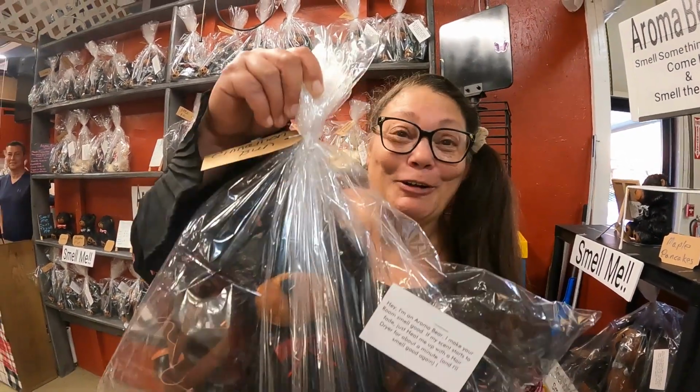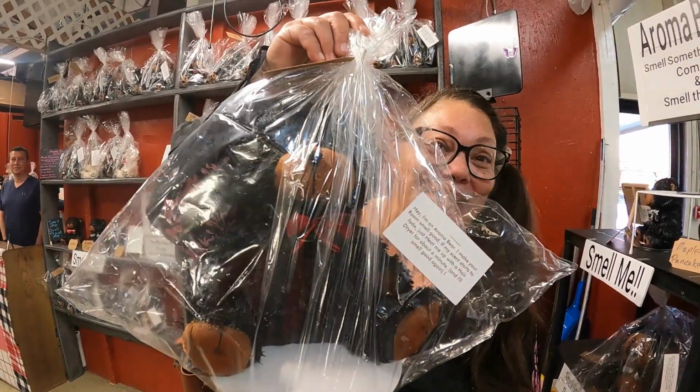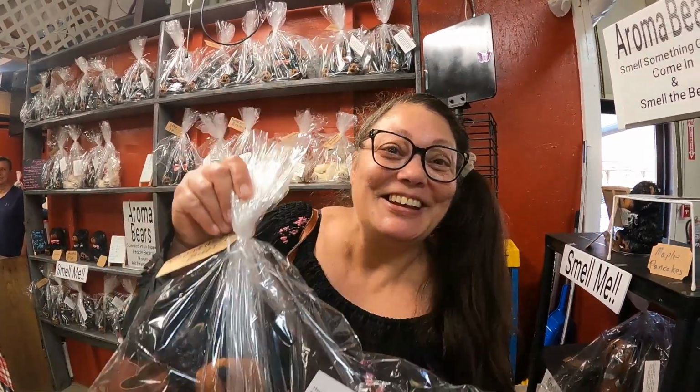It smells so good in here. I am so excited. My husband just got me another Aroma Bear. This one is cinnamon bun and he smells so divine. It comes with a card that says, "Hey, I'm an Aroma Bear. I make your room smell good. If my scent starts to fade, just heat me up with a hair dryer for about a minute and I'll kick back in to smell good again."